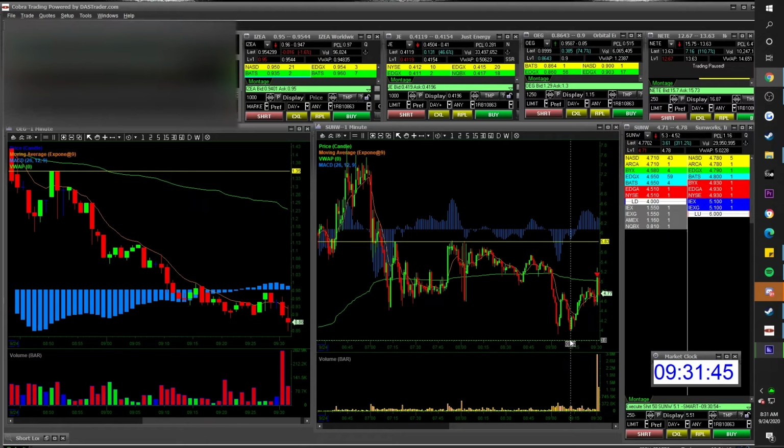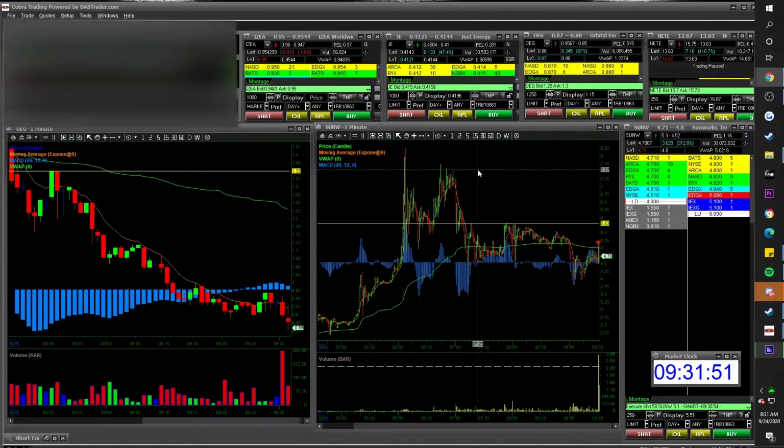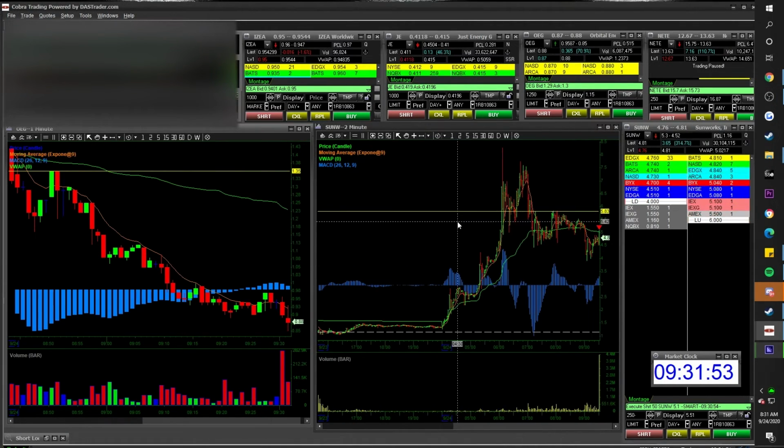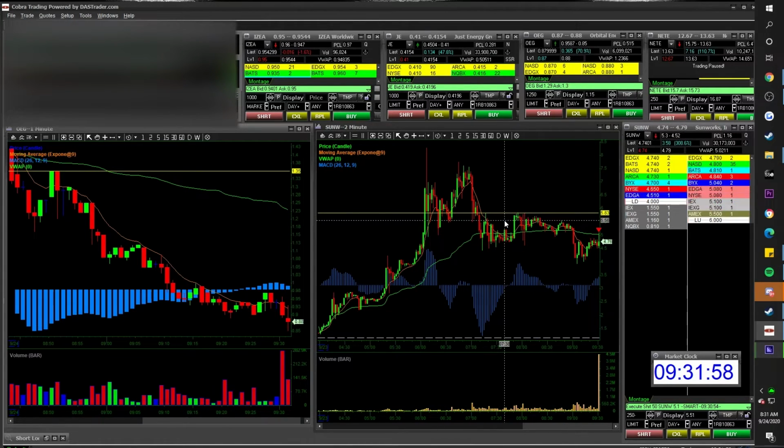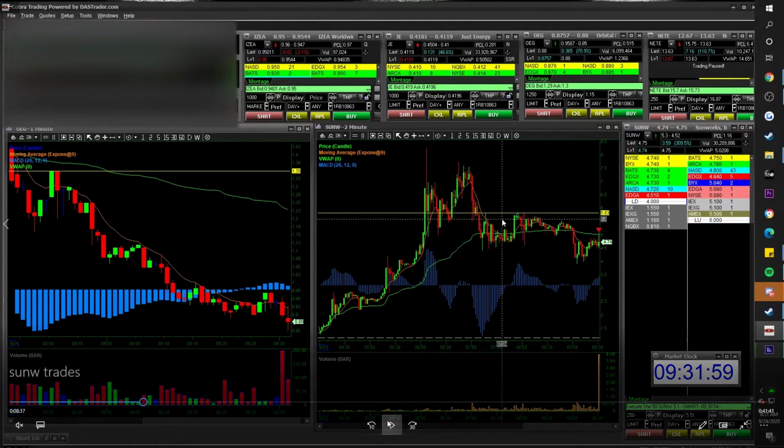mRNA, I was not patient enough. On SUNW, I ended up covering at a really good spot. So I'm eyeing the 4 area, and I'm trying to zoom out on the chart and just identify where the levels are on the chart? So obviously, 4 is a huge level.